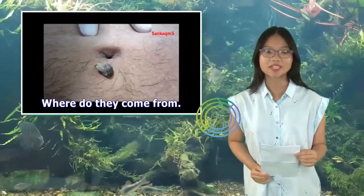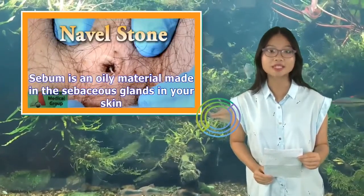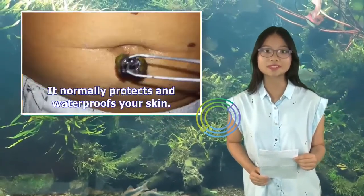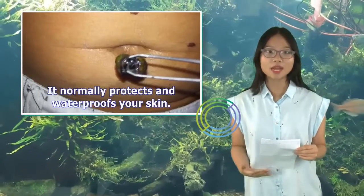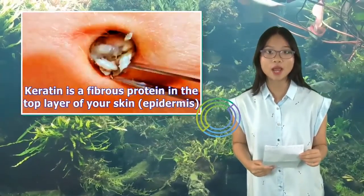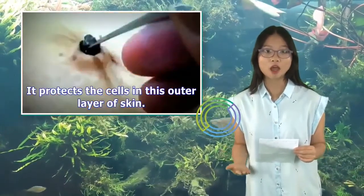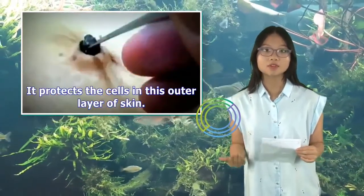Where do they come from? Sebum is an oily material made in the sebaceous glands in your skin. It normally protects and waterproofs your skin. Keratin is a fibrous protein in the top layer of your skin, epidermis. It protects the cells in this outer layer of skin.